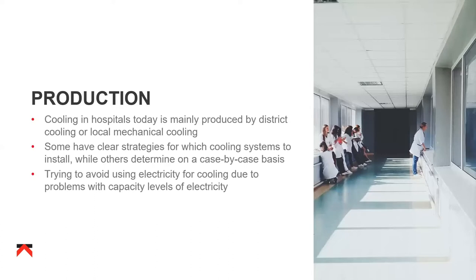Regarding production, the interviews concluded that cooling in hospitals today is mainly produced by district cooling or local mechanical cooling. Many highlight the advantages of district cooling in that it is often easy to install and requires less maintenance. However, it works best if there is already a fairly centralized cooling system in the hospital. The disadvantage of district cooling is that you become dependent on your supplier.